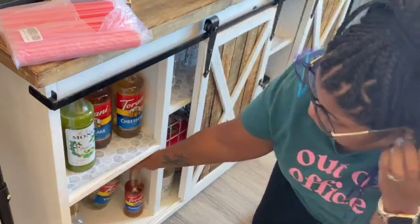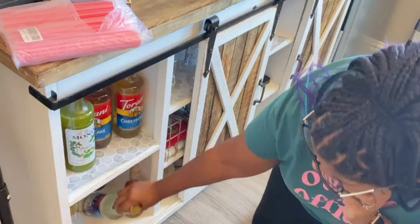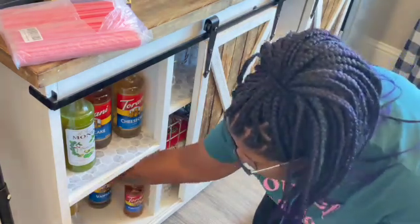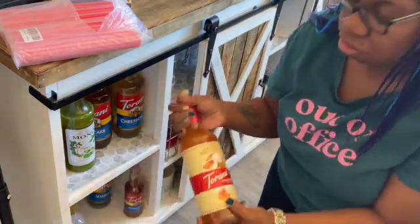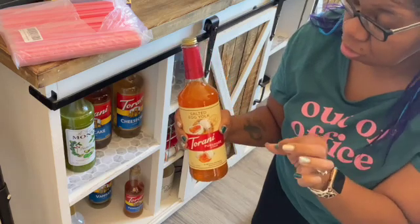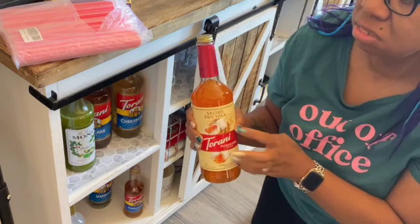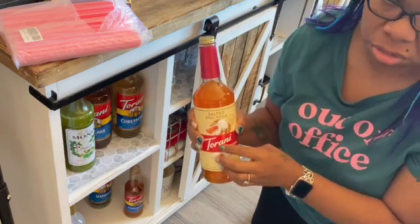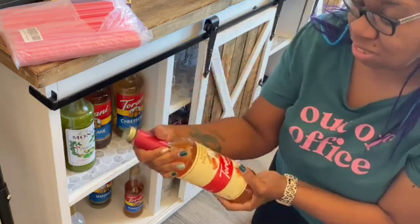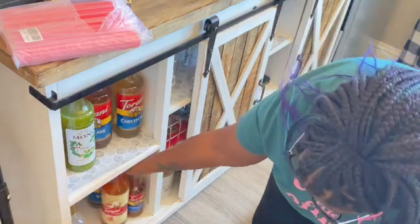We got vanilla because I always try to keep a vanilla and a salted caramel always on hand. We have, what is this? Salted egg yolk. Now this one, I was like, ew. But when you put this in your coffee, it makes it more of a custardy dessert. And it's not bad. You're not actually tasting egg yolk. I don't know why they named it that, but you're not tasting egg yolk.